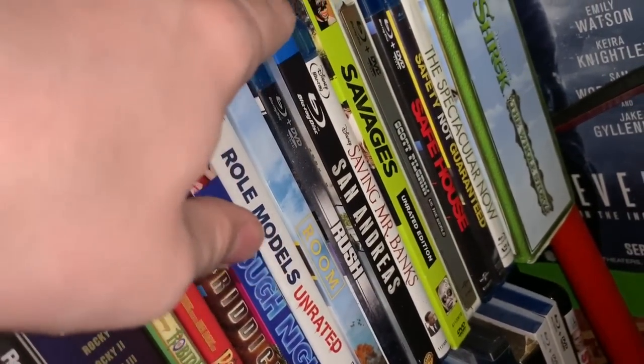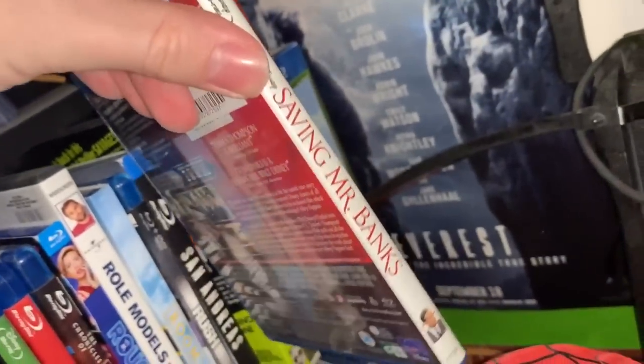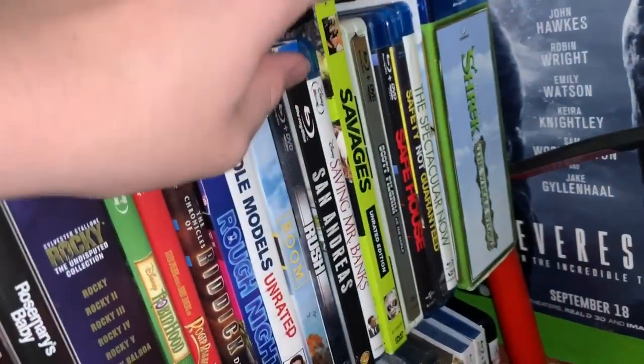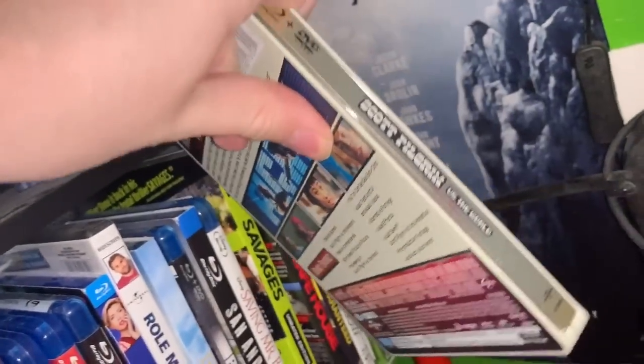Room, Rush, San Andreas, Saving Mr. Banks, Colin Farrell's best performance is in this movie. It is about the making of Mary Poppins. Go check it out. All of them are great in it, but seriously, Colin Farrell's the best. Savages, underrated Oliver Stone film. Scott Pilgrim versus the World. Great steelbook right there.